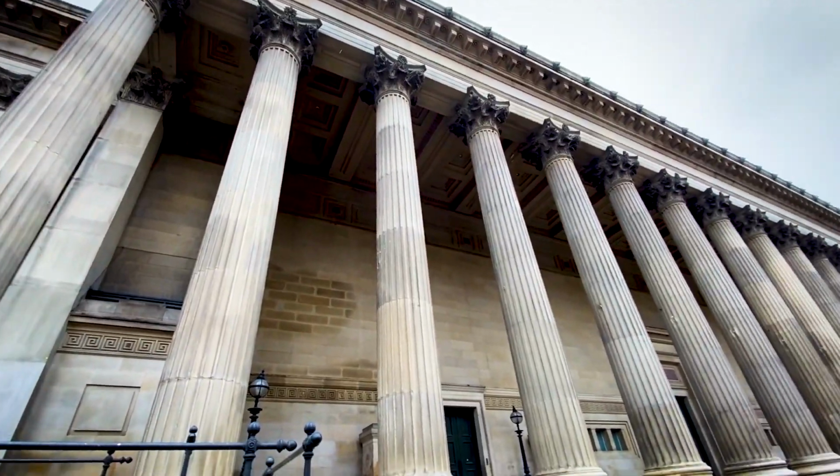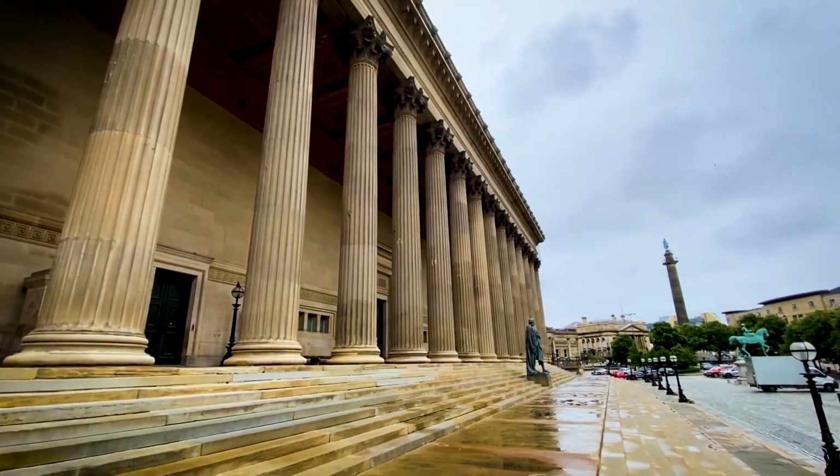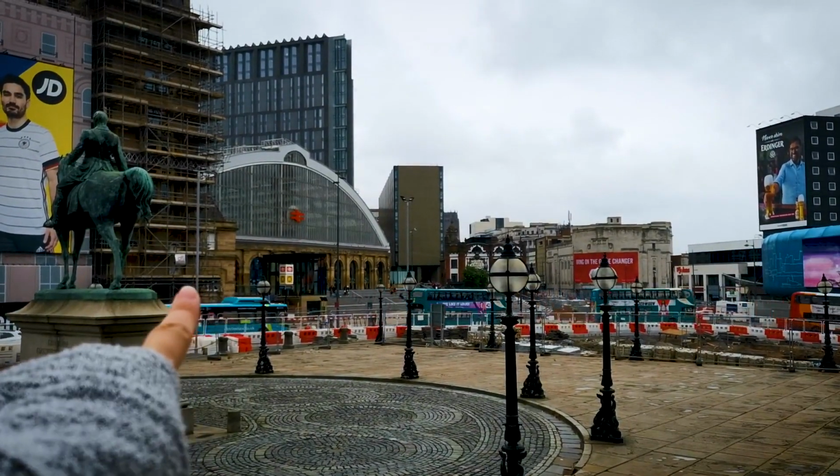This is St. George's Hall, and it's been a location for a lot of huge movies like Harry Potter or most recently Robert Pattinson's Batman. And it's also designed to be the first thing that you see and are impressed by when you come out of the Liverpool Lime Street station, which is right across there. This is your main rail link to the rest of the country, and for example in 2.5 hours you can be in London. Liverpool looks great during the day, but it looks even better at night.